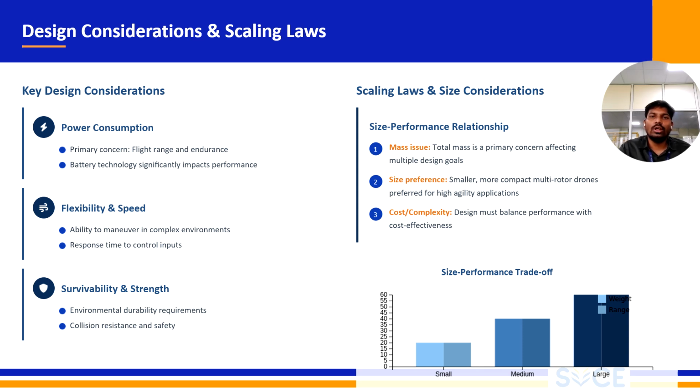Now, let's look at how these considerations are affected by one critical factor, size. You can't just take a drone design and make it bigger or smaller without fundamentally changing its performance. This is governed by what we call scaling law. The most critical factor is mass. As you increase the drone's size, its volume, and therefore its mass, increases with the cube of its dimension. However, the surface area of the propeller or the wing only increases with the square of its dimension. This means a larger drone becomes disproportionately heavier, requiring exponentially more power to lift and maneuver. This is a primary challenge in drone design.